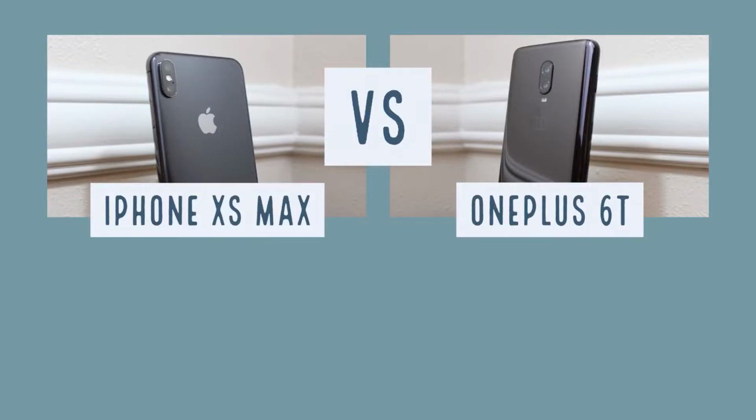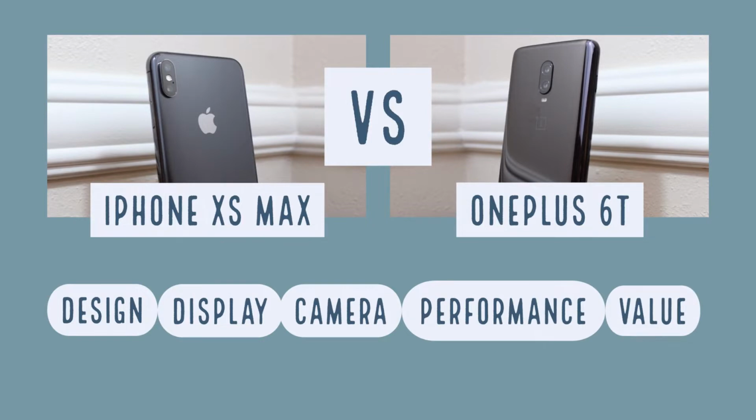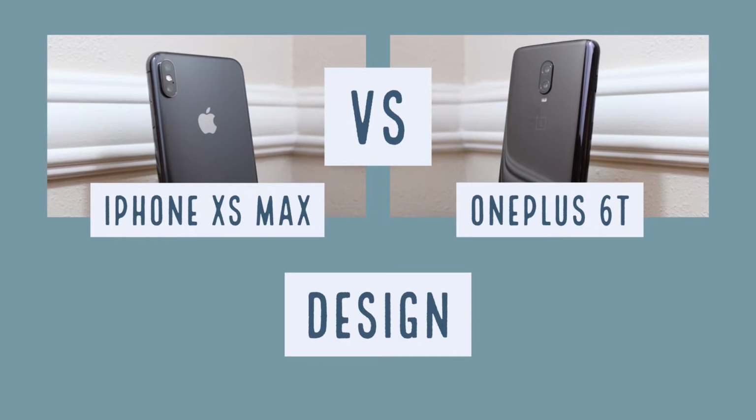We're going to look at 5 categories total: design, display, camera, performance, and value. Each phone will get rated 1 through 10 on each category, and at the end, we'll average out the scores and see which smartphone takes the W. Let's get started. Round 1 is design.